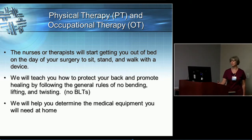So, we really want to make sure that by the time you go home, you're doing all the things that you need to do to function at home. One of the main things that we teach you in physical and occupational therapy are the back precautions, or the back protection principles, to go home and be safe. We want to make sure that you know the three basic rules of no bending, lifting, twisting while you heal.